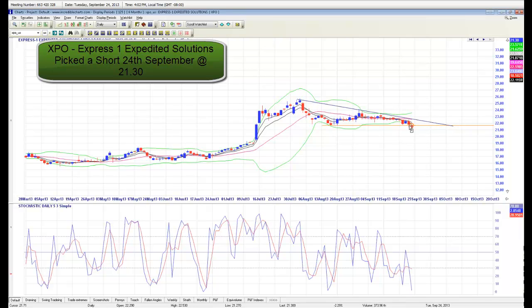1, 2, 3. There's the rule of 3. 3 tests on the top, 3 tests on the bottom, and now we break. So I like this as a short, and I would think that we are most likely going to have a drop of about this amount.